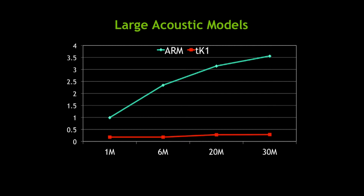And so again, we've got the performance on our TK1 platform, first using just the ARM processor, and second using the TK1 GPU, and we can see again a dramatic difference between these systems. So for the small model case, the GPU implementation is about 5 times faster than the CPU. However, when we increase up to a very large model, in this case our 30 million parameter model, we see a speed up of 12x.